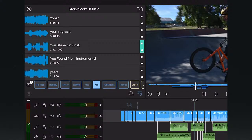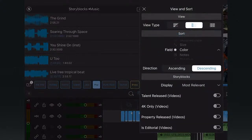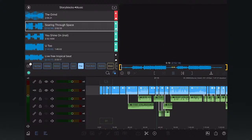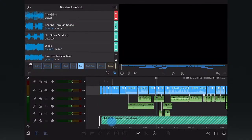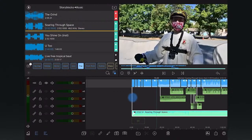Something that's great about the Storyblocks library is you can assign colors to different clips. Then you can sort the library based off of those colors. You can select and preview any song that you want to before you import it onto the timeline. Simply drag it from the library onto the timeline to insert it into your project. Let's hear how it sounds.